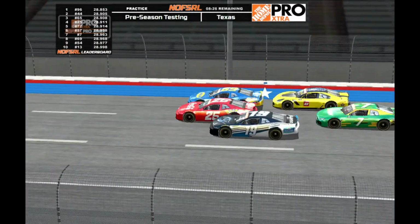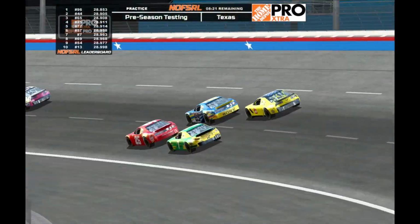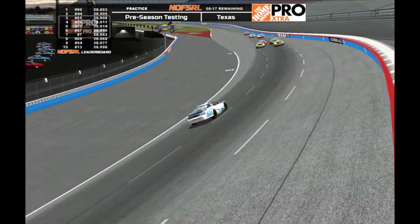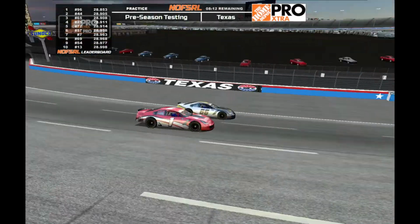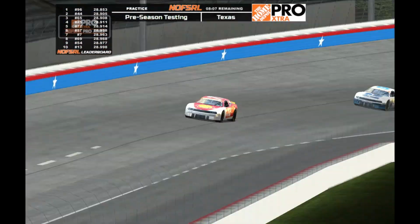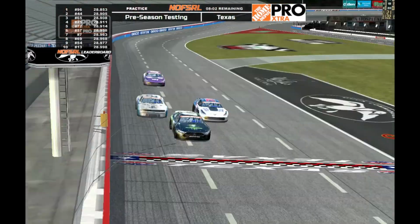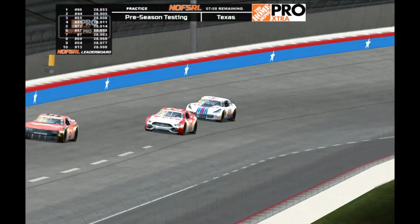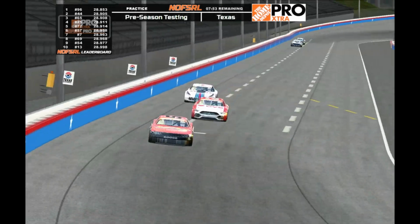Oh, that was almost horrible. But they kept it going. The 19 of Buck Hoover almost wiped out the whole field on the backstretch there. 13 of Caleb Rose still on pit road. I'm not sure why. Maybe they just don't want to use their car for testing. Maybe they're hiding something. Is Derek Hamill a very good owner? I'm sure is hiding something under that Chevy engine.